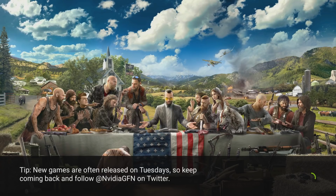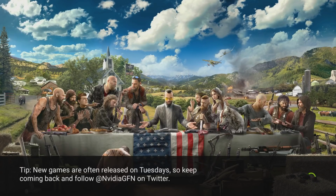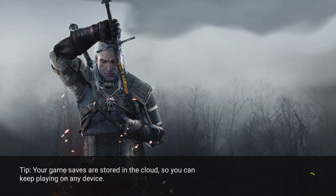The previous Grid or GeForce Now service, for me personally, in my location here in Phoenix, proved to be unreliable. I usually had a lot of broadband problems. I had a lot of dropped connections. See, it is in beta, so you have to give them a bit of leeway. Great. I was just on this thing, of course. Well, let's go take a look at Witcher, see if it'll behave.